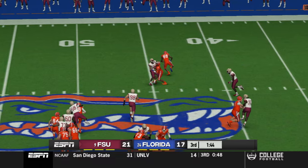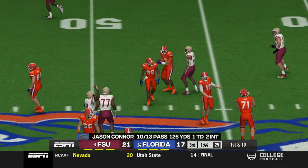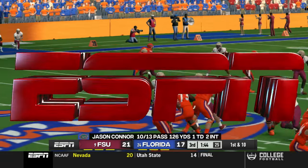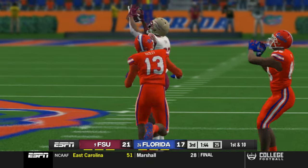Go with a screen, and it's going the other way. The defense now has two interceptions in the game. I think there was a miscommunication there on the offensive side of the ball. I think maybe the receiver ran the wrong route, but regardless, still great play by the defense.